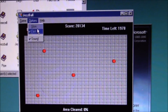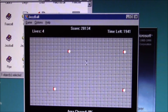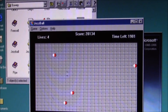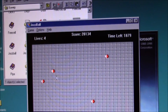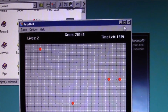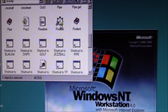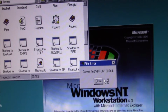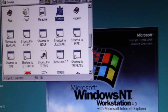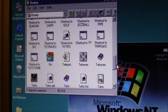Let's see what the options have to hold. Oh, it is on fast mode. Here's what slow mode looks like, which is for babies. Except your big sticks go slow too. So just kind of, yeah. Good old Jezzball. For some reason, Rodent never seems to work because it's missing some DLLs. Okay, thank you. But then again, this is all ripped from 3.1, so that's the way it goes.